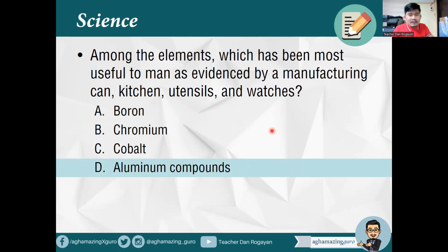Okay, what's the chemical symbol for aluminum? That's Al. What's the chemical symbol for gold? Sige nga. Baka may mga ganyang drill kayo, baka may mga ganyang tanong. How about silver? That's AU. That's correct. AU is gold. AG is silver. That's correct.